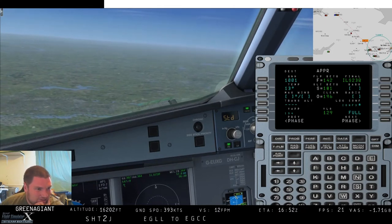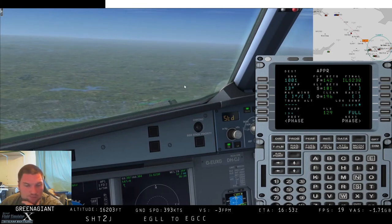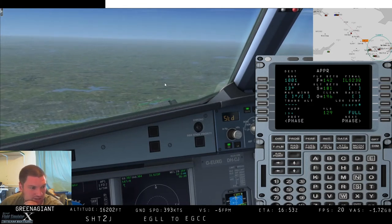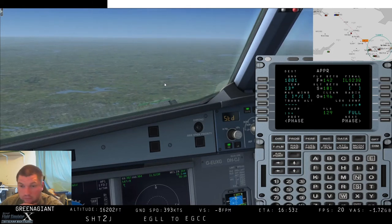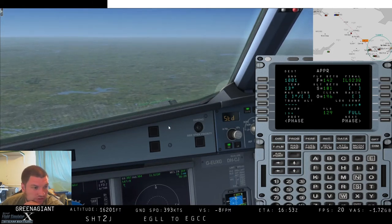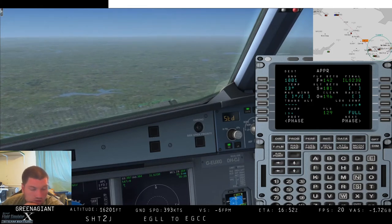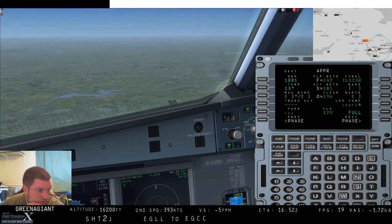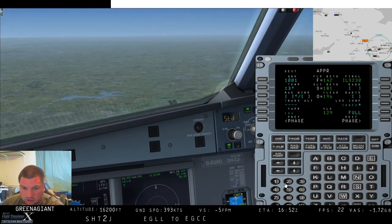We've got threshold QFE. Oh, it's nice to have that. QFE of 9902. So that's the static air pressure at the threshold of the runway. There's nowhere actually to key that in on here. And then we've got winds are 280 13 knots. Bit blowy.